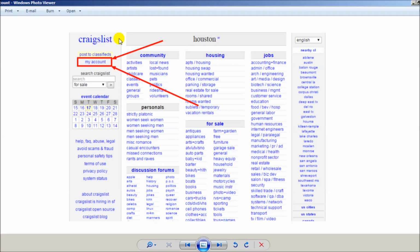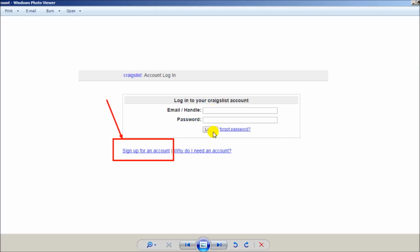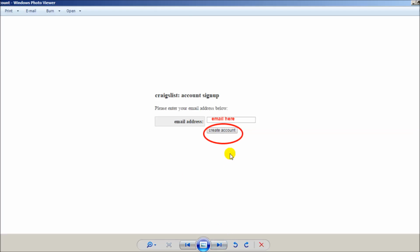Okay, so the first thing you want to do is go to Craigslist.org and it'll automatically bring you up to your city. You want to be in Houston. And the first thing you want to do is go to My Account. Click on My Account. And if you don't already have an account set up, then it will ask you to set up an account, or it'll ask you to log in. If you have an account, go ahead and do that. If not, click here, sign up for an account. It's a pretty basic process. You just put your email in and create an account.